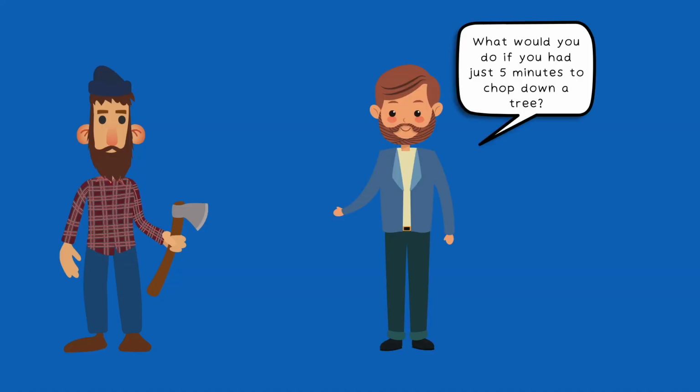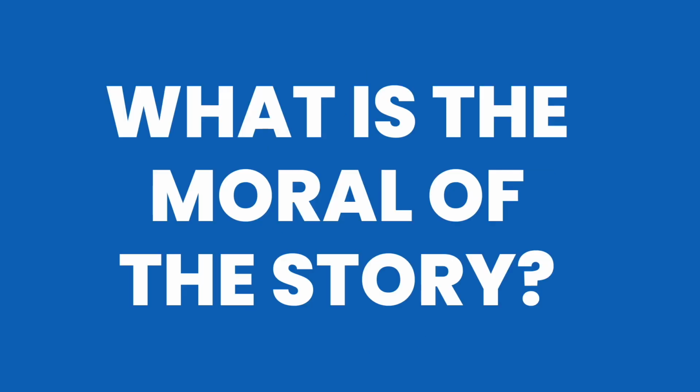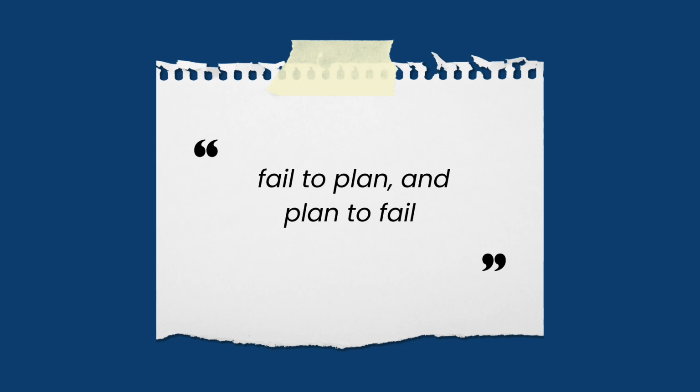A woodsman was once asked, "What would you do if you had just 5 minutes to chop down a tree?" He answered, "I would spend the first 2.5 minutes sharpening my axe." So what is the moral of the story? To me, it means we must prepare and plan for success. So you've heard the quote that says, fail to plan and plan to fail. Well, that's not going to be your story anymore, is it?